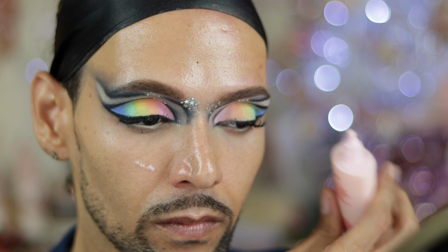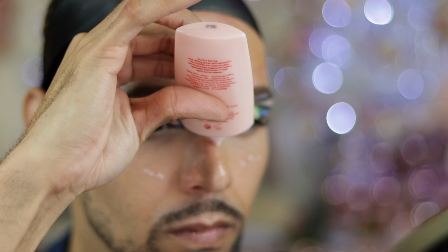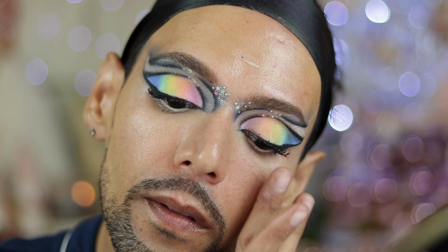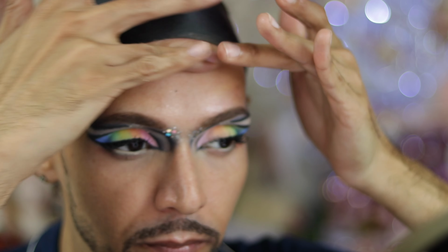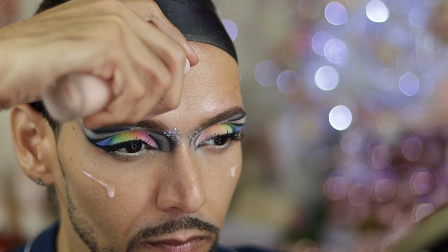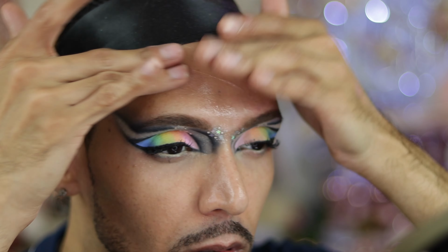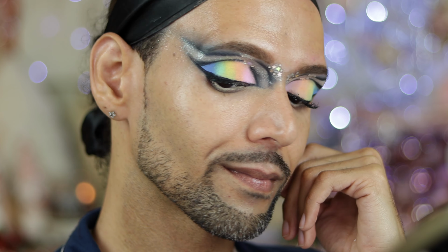Up first are my two favorite holy grail primers, which are the One Size Makeup Magnet Primer and the Fenty Beauty Pro Filter Hydrating Primer. For the One Size, I like to put that where I have enlarged pores and texture. I don't use it by itself because it can be very drying, so I combat that with my Pro Filter Hydrating Primer. This really allows my skin to be hydrated and smooth without disturbing that primer. And I just get this full filter kind of look to my skin, which I am so here for.